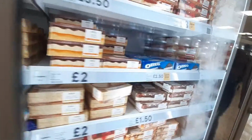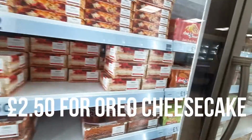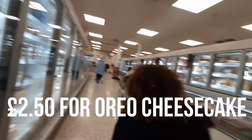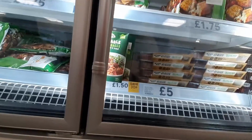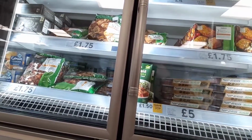Up there you've got frozen croissants that you put in and then they bake, and cinnamon buns. You've got the cheesecake there, the Oreo cheesecakes, all different kind of cakes. All of that aisle is just all cakes, but I think I've mentioned this in other ones, I try and stay away from the aisles that are really tempting for me.